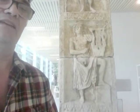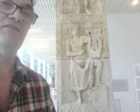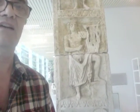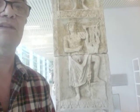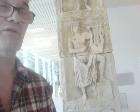So I'm still in the museum. I'm back in a different Roman section, and this is the most famous work that they have in the museum. It is a pillar dedicated to the gods. The same images are on here as in that modern work that you saw outside when I introduced this museum, which was based on this pillar. Originally this was probably, I don't know, 10 meters, something like 30 feet tall.